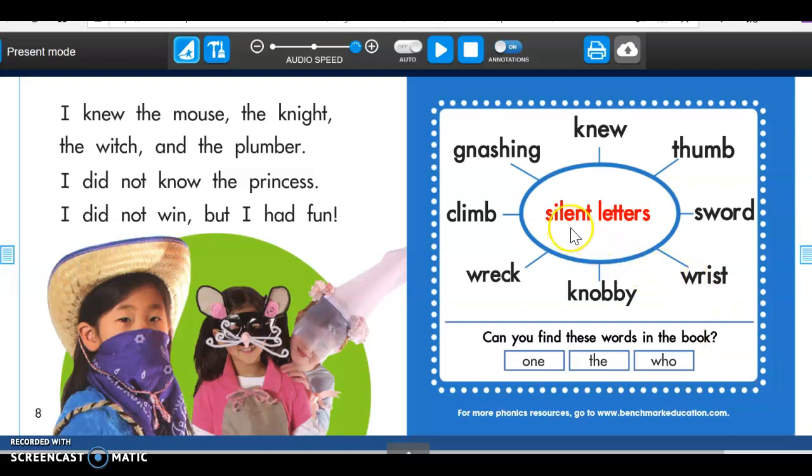So here were some silent letters that were in our story. New, thumb, sword, wrist, knobby, wreck, climb, and gnashing. There were also a few sight words in the book. One, the, and who.